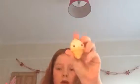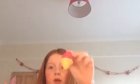Now with the actual ice cream truck, I got this one, which is a limited edition, and then you get one of these. Now I've only made this one. Here you go. And then you also come with sprinkles, this cherry flavouring, and vanilla flavouring.